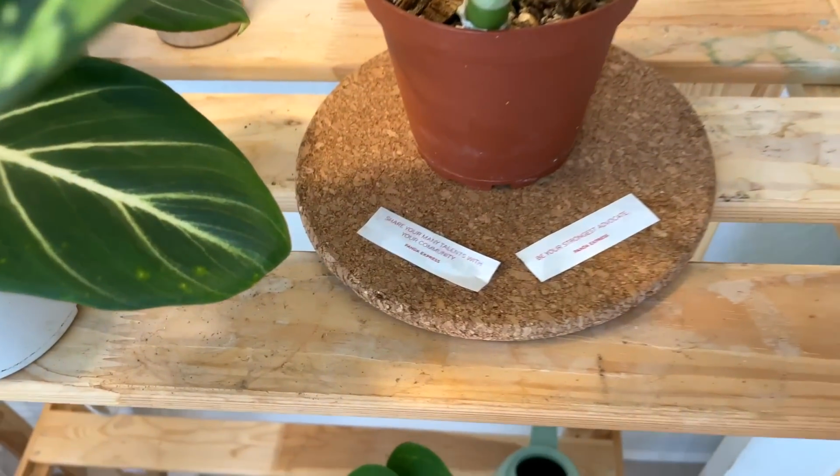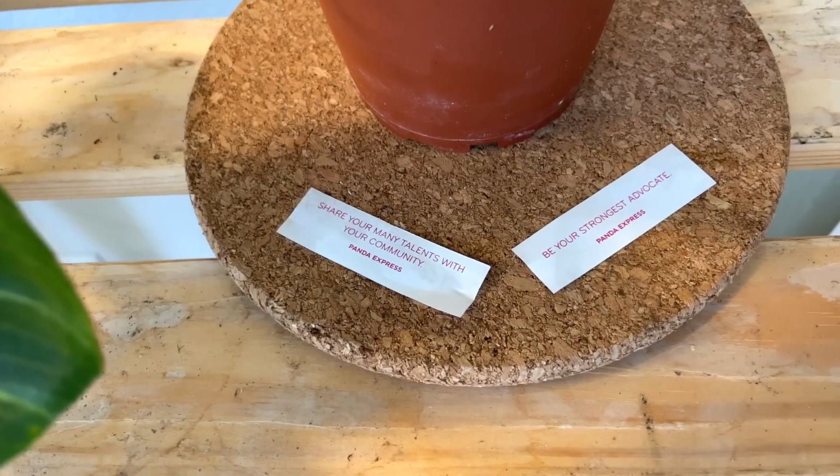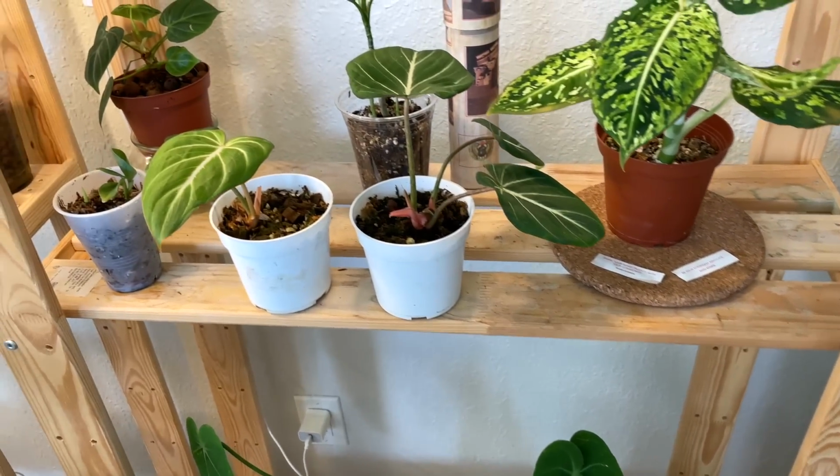Oh, thank you, Panda Express, for these nice little affirmations. Don't be sleeping on the fortune cookie prophetic messages.